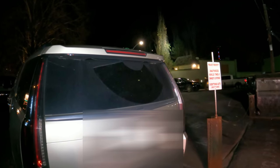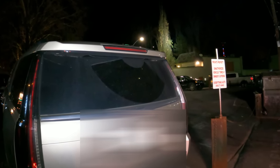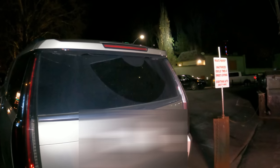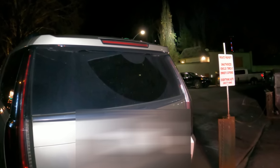Everything Auto? Hey, yeah, I think y'all towed my vehicle. What kind of vehicle you got? A 2017 Cadillac Escalade, gold, at the ESB.